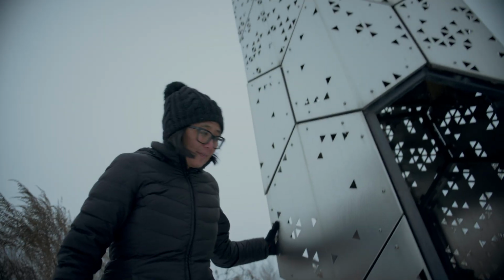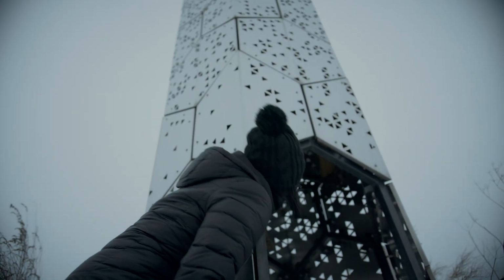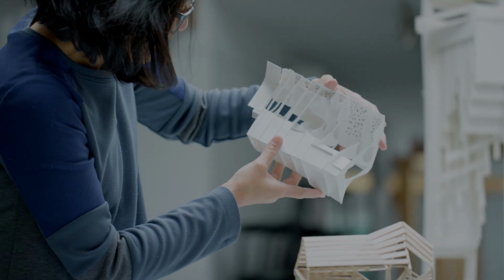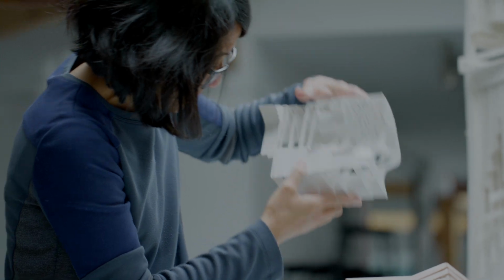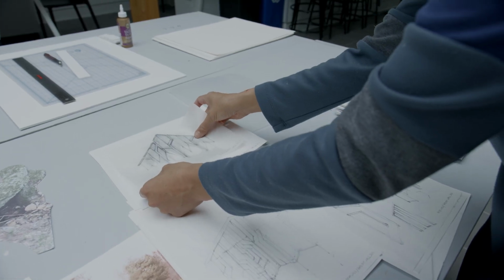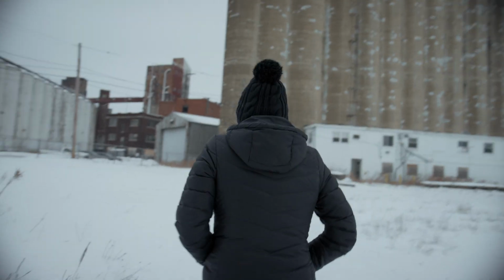I have been interested in how architecture can still maintain that spectacle-like nature. How can we bring awareness and bring interest through an aesthetic vision? So how do you really look at the environment, pay attention to things, be observant, and try to understand the world in a way that isn't obvious?